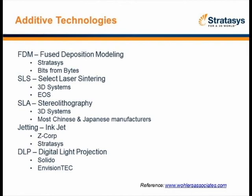The process here starts with a resin-based container. Again, it's using a laser. The laser actually then comes in contact with the resin and solidifies the actual part layer upon layer in that resin base. And slowly but surely, the finished part, if you will, emerges from that resin base. When it's completed, again, you remove this block, and then there's post-processing that has to be used to generate the final part.